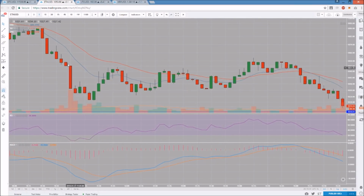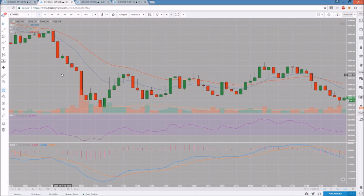And it was down here. And we got to a point where the 5-minute RSI was pretty oversold, but the 15-minute and the hourly was still in the low 30s. I'm not that comfortable when that is the case.